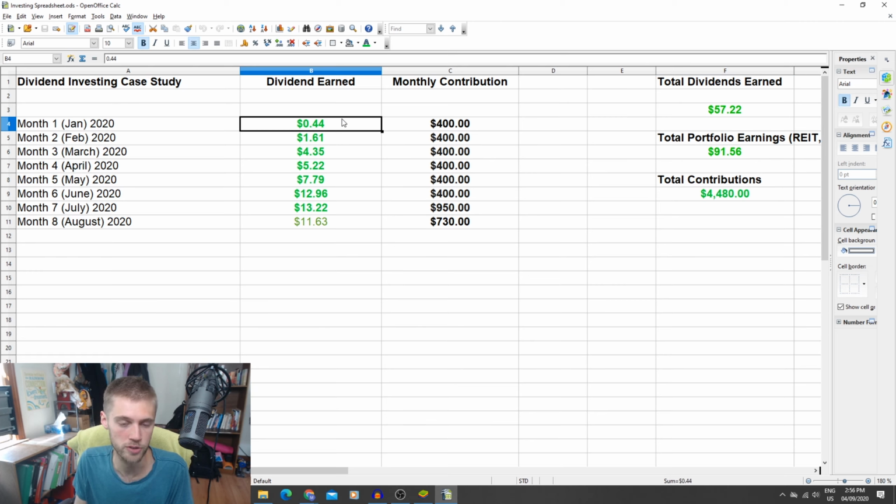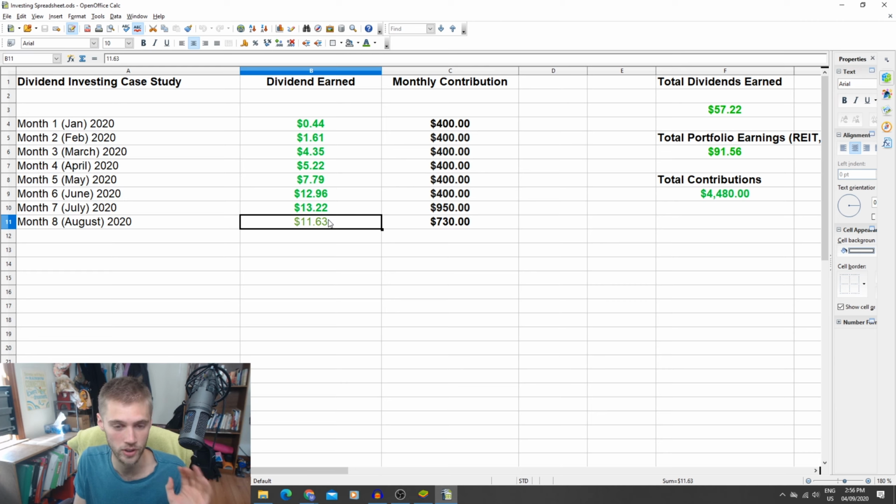When we first started this portfolio, we were making about a couple bucks a month. Then we went up to $4, $5, $7. And then in June, on month 6 of investing in the portfolio, we got our first $13 month. July was about $13 again, and in August we got almost $12.